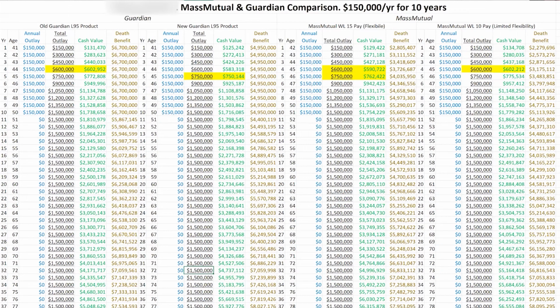So 150K for 10 years. On the far left, you'll see an option with the old Guardian product, as I know that's what we spent the majority of our time on. And I want to use that as a comparison, mainly because with that, the point of attraction was the guarantees and particularly the upfront cash value, saying, hey, my break-even point was very early in that product, strong guarantees. I like that option, combining it with the flexibility as well.